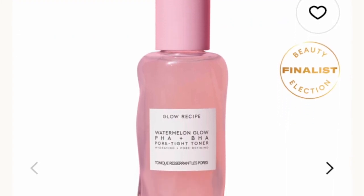Okay, so before my camera rudely cut me off as my battery died, we were talking about the Glow Recipe Watermelon Glow PHA BHA Pore Tightening Toner. This is something I will buy at some point. I so far have enjoyed all the Glow Recipe Watermelon products, and I'm sure I will enjoy this one. It is a toning product, a bit thicker than a toner, more like an essence, and it's got BHAs in it. I'm currently using a Paula's Choice BHA toner, but once that's gone, I will purchase this for sure. $54. How many mils is it? 150 mils. Not bad. Super keen on that.